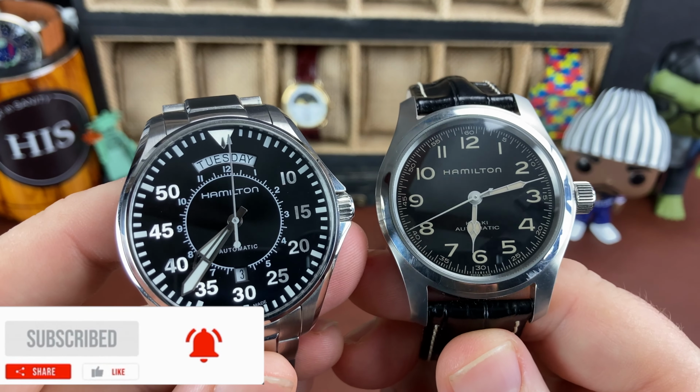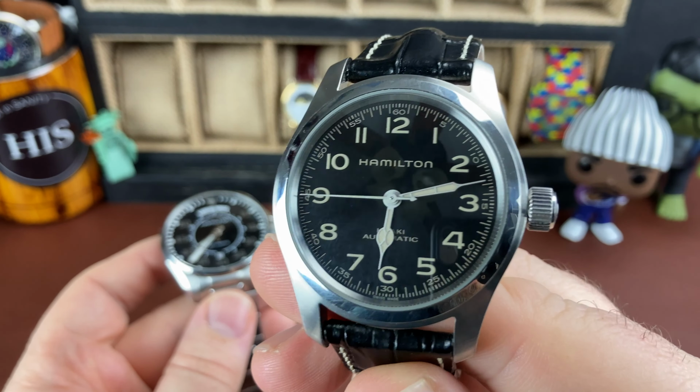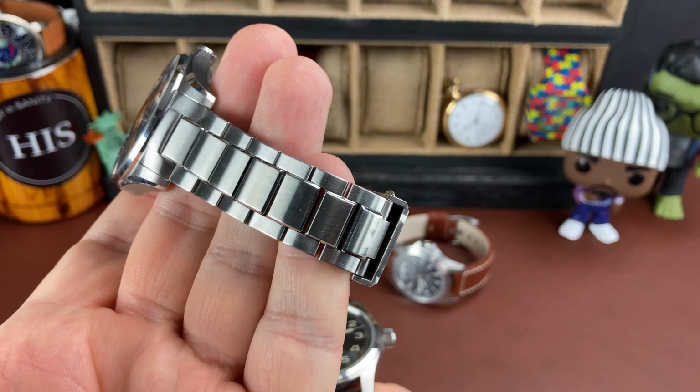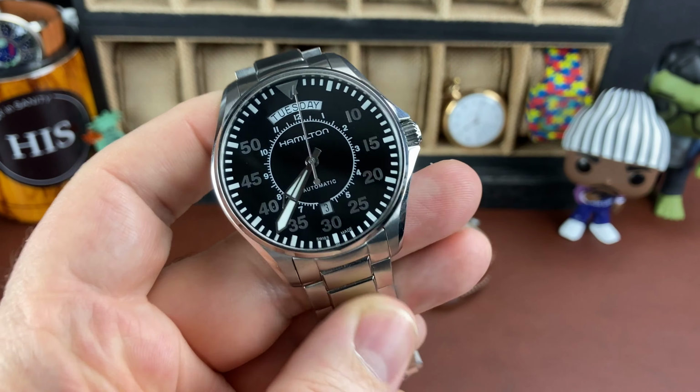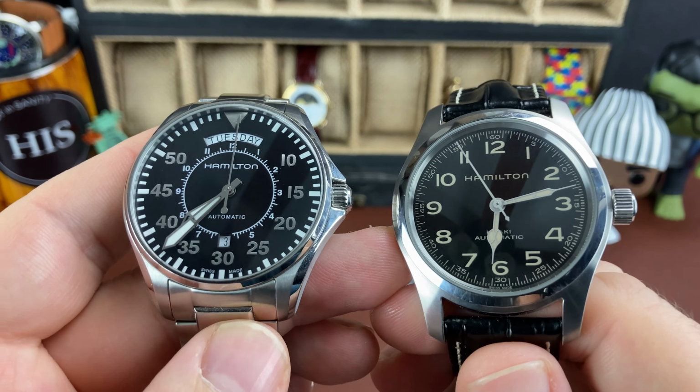I think I like the Murph better. I like this one better. I like to wear it. However, this one comes on this really great bracelet. And so there's pros and cons. They give you a different feel on wrist. They definitely have a very different aesthetic.